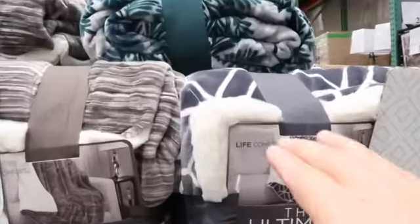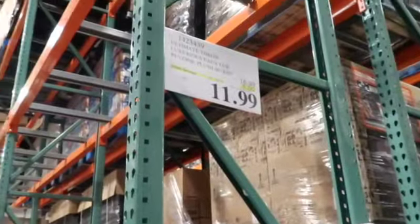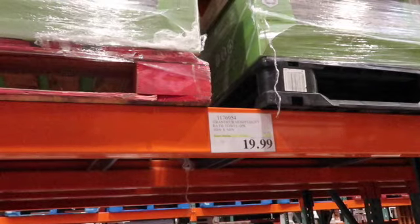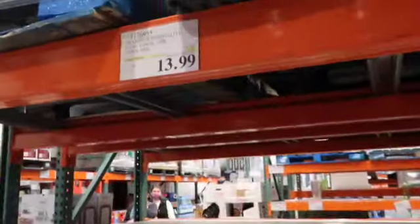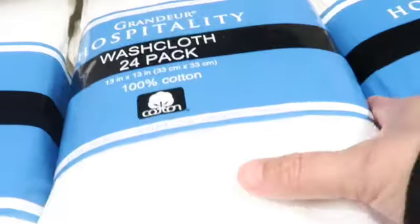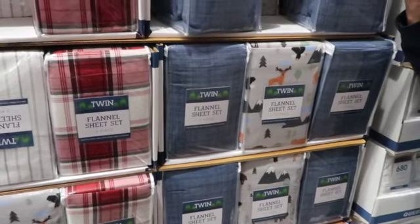They have these gorgeous throws. Oh my gosh, so soft, and they're like furry on the inside. They're on coupon right now for $11.99. All my favorite towels are on sale right now for $19.99 for 6 of the bath towels. And then the hand towels, you get a 12-pack of those for $13.99 on coupon. And then the washcloths, you get 24 washcloths for $9.99.